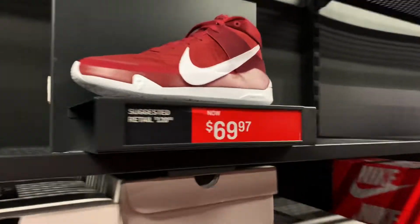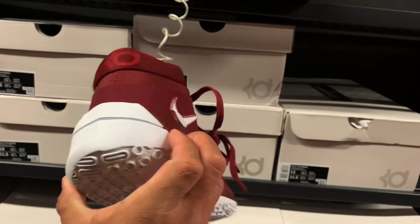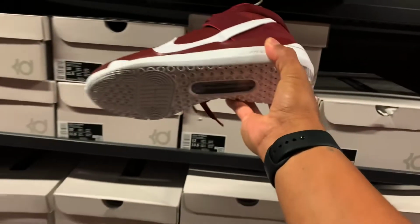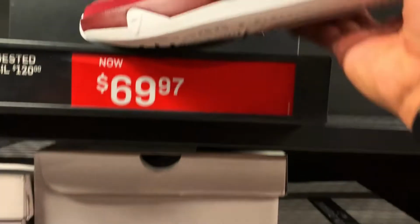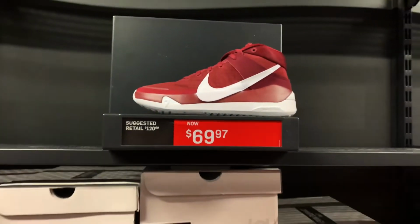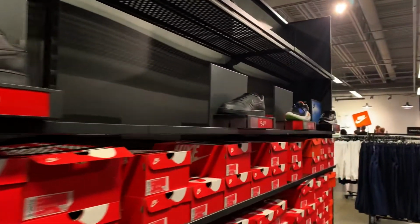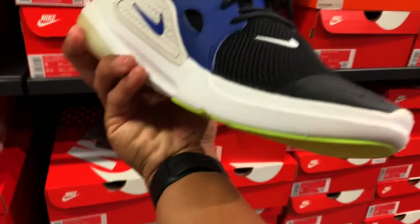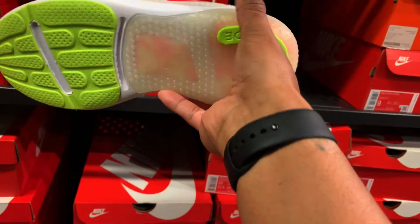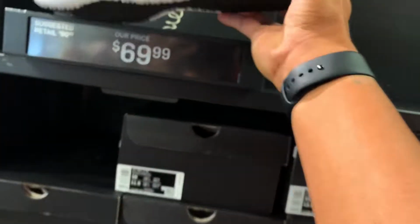Alright, now we got something, $69.97 on this kind of burgundy-ish kind of maroon colorway of the KD Kevin Durant. $69.97, I'll take them. Alright, Nike Joyride CC 140 retail, $59.97. Next one, we got more KD, and this one is KD Trey, $69.99.